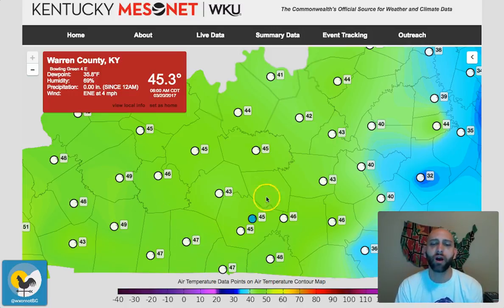We are starting off with temperatures between the low and mid 40s across the region. 45 at both Warren County, Kentucky Mesonet stations. 43 to our north and west in Butler County. That is a lone cool spot this morning in our immediate viewing area.